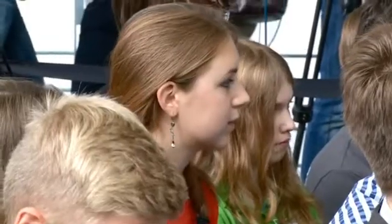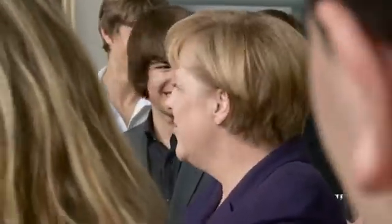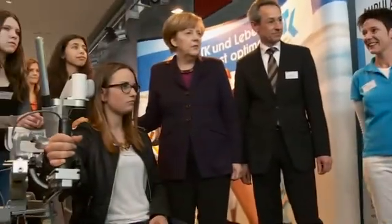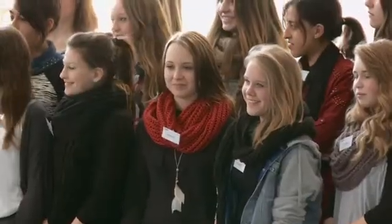Another tradition is the reception held for the winners of the National Jugendforscht competition for young research. In addition to the award for the most original work, the Chancellor also answers many questions from the young scientists. And on Girls' Day, young women can try their hand at scientific, practical and technical occupations in German companies. Angela Merkel invites them to the Chancellery every year at the start of the day.